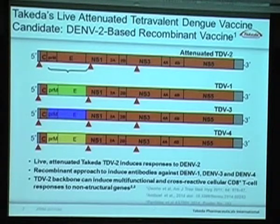Throughout my talk, you'll see the abbreviation TDV, and this is the nomenclature that we are going to use for the vaccine from now on. In the past, we did talk about the vaccine as Denvax. We're no longer using that name, so just to be clear about that. And where you see TDV2, of course, that's the monovalent dengue vaccine 2 candidate.